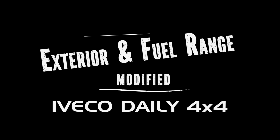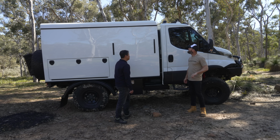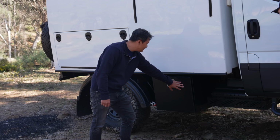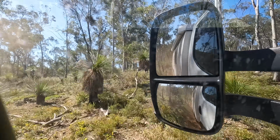Exterior and fuel range. Moving on to the side of the vehicle, you've done paint protection to the whole truck, you're saying? Yes, I've done PPF to the whole truck, the thickest I can get. Anywhere of the plastic that I don't have, or like these that don't have PPF on it, you will see how bad it is. These mirrors are standard? They are standard, yeah. They're the kind of mirrors everyone else wants, isn't it?